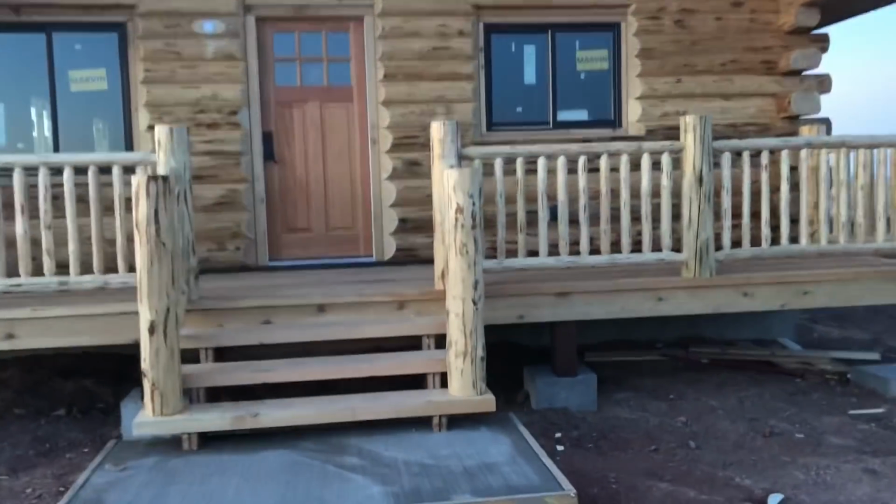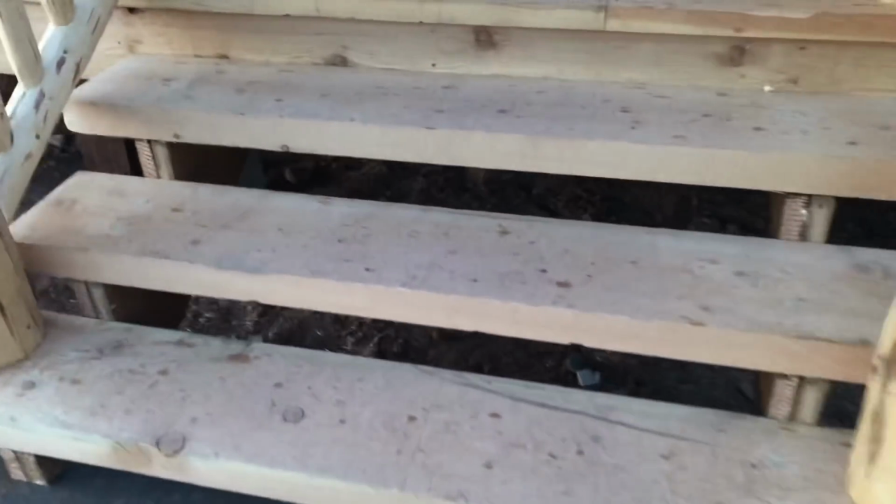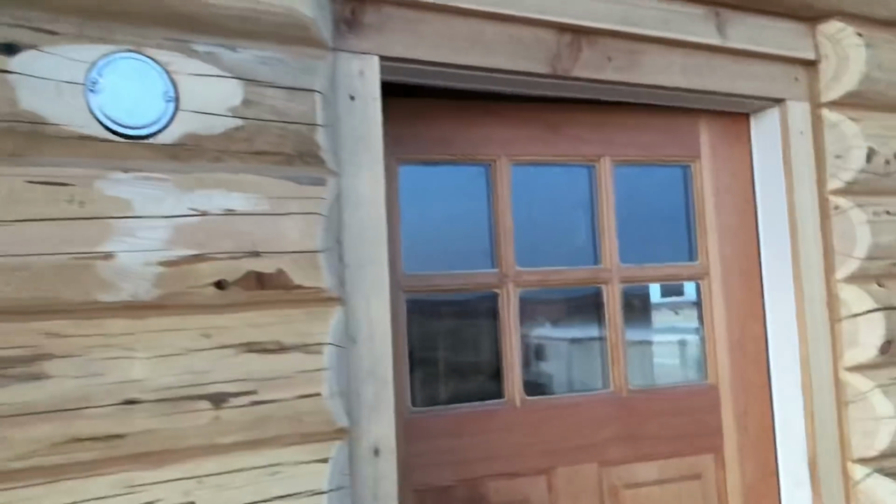Look at this log railing we have on the outside here. There's our full 3-inch by 12-inch timber treads. There's the outside of the window, all trimmed out. There's gonna be a light. Let's go on inside and see what it looks like inside.